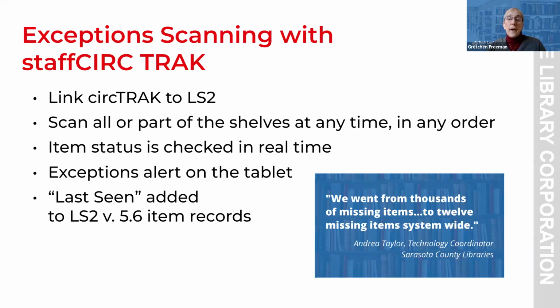With LS2 version 5.6, the other advantage is that the last seen date on the item is updated as you're scanning. So in effect, you're doing a dynamic inventory. You could assign a section of the shelves, or a range, or a collection to staff or to your shelvers, and then you can do that scanning as often as you'd like, monthly, quarterly. Every time you do an exception scanning run, you're alerted to exceptions and they can be removed to be handled and updated. So in effect, you're cleaning the catalog every time you do an exception scan.